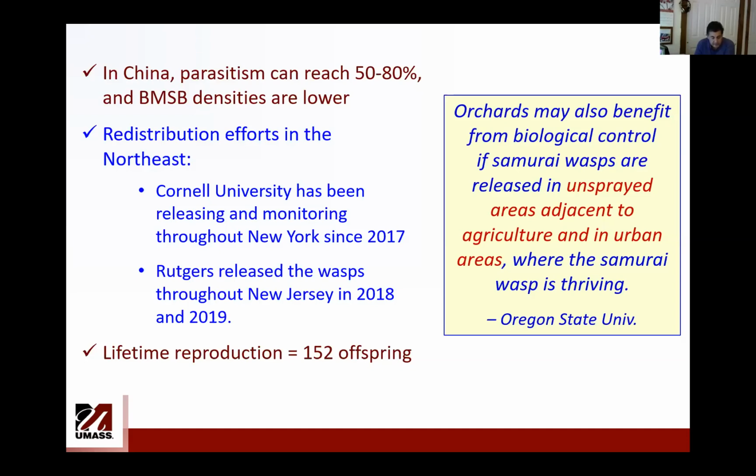Rutgers University has also released the wasps. Those are locations close to Massachusetts in 2 years. So we have not been able to do that, but it would be good if we can determine if the wasp is present in Massachusetts, and if it's present, then we can try to increase the populations over time. So what you can see here now is the lifetime reproduction, meaning that one female wasp can produce more than 150 babies. So that will be a really good help for reducing populations in the future. I don't think it's going to happen in the near future.